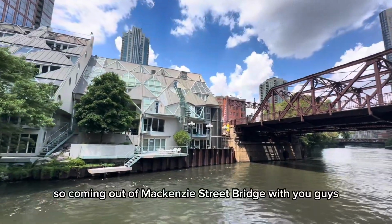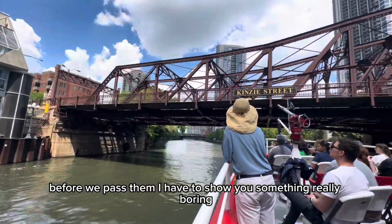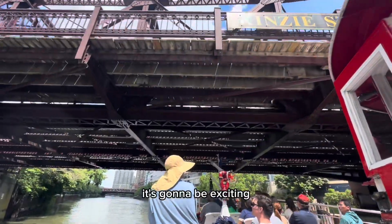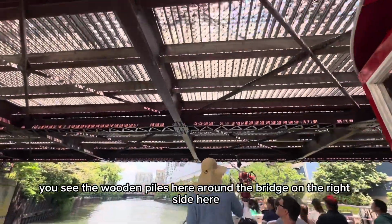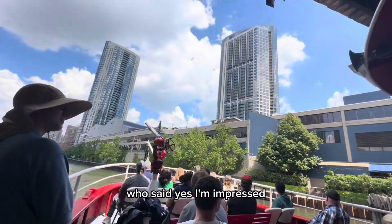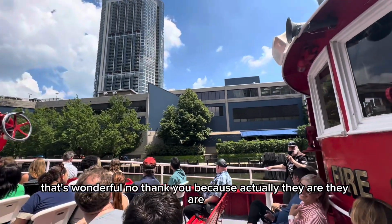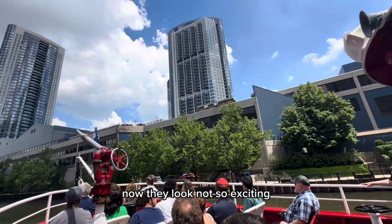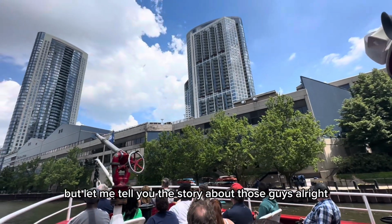So coming out of the Kinzie Street Bridge, quickly, guys, before we pass them, I have to show you something really boring. It's exciting. It's gonna be exciting. You see the wooden pilings here around the bridge on the right side here? Aren't they exciting? Who said yes? I'm impressed. That's wonderful. No, thank you. Because actually, they are. Now, they look not so exciting, but let me tell you the story about those guys, all right?